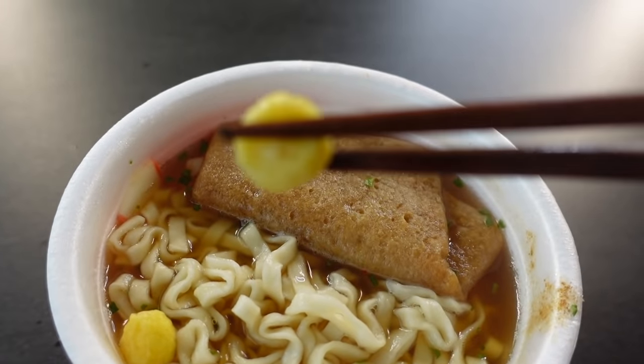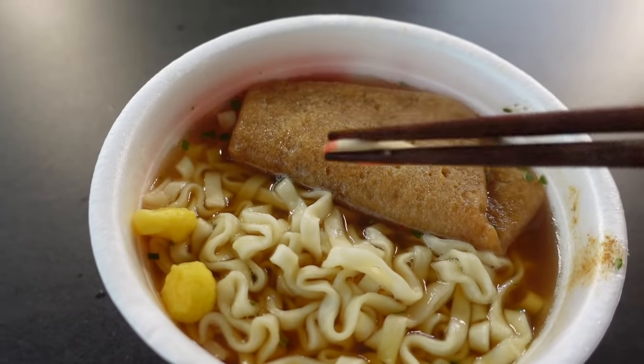I think this is a little piece of scrambled egg. Do you think this is reddish? I think this is fish. I mean, I really don't mind fish. I actually really like it, but I don't know about this fish broth. But let's not judge, let's taste. And the noodles are definitely thicker than the other ones.